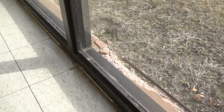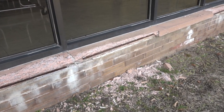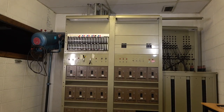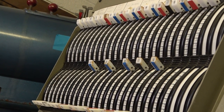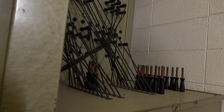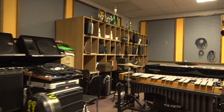Looking on the outside of the cafeteria, the brick is crumbling more and more each day. The last space to note is the auditorium, a space for performances and school assemblies. This room shows its age with damaged walls, old seats, and an ancient lighting grid. Right next door is the band room, which doesn't need any explanation.